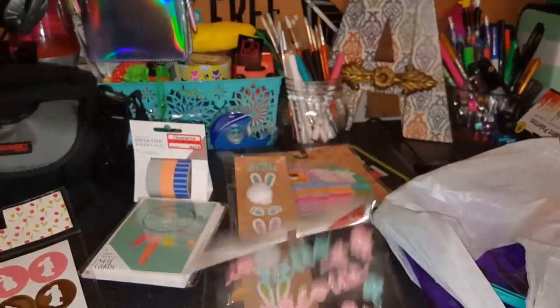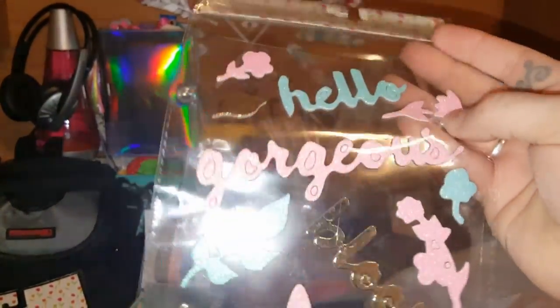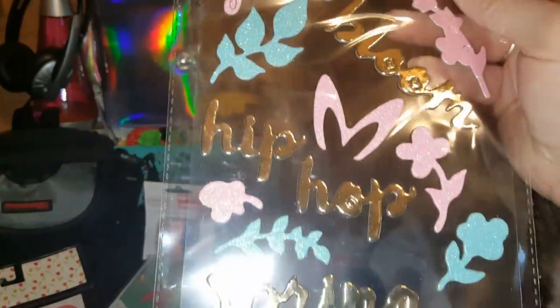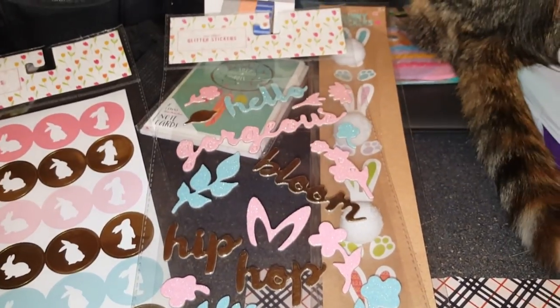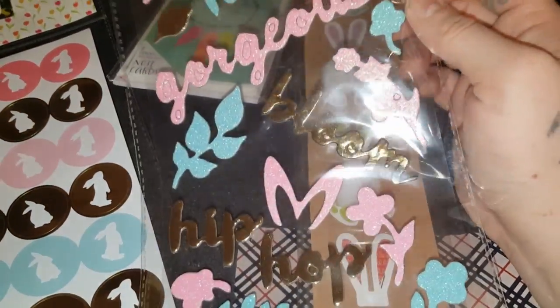I also found these cute stickers. These are also a dollar for the sheet. And they're cardboard, like clipboard kind of, and there's all these awesome designs, maybe you can see it if I set it down better: hip hop, bloom. All of this is awesome, and they're glitter, if you can see the glitter, kind of, sort of.